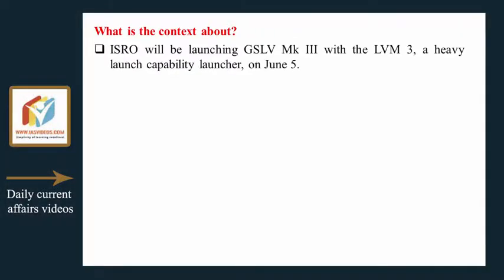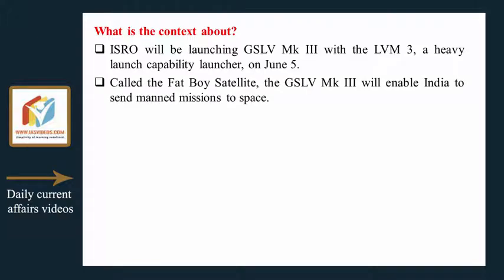What is the context about? ISRO will be launching GSLV Mark III with the LVM-3, a heavy launch capability launcher, on June 5. Called the Fat Boy satellite launcher, the GSLV Mark III will enable India to send manned missions to space. It will use an indigenous cryogenic rocket stage.